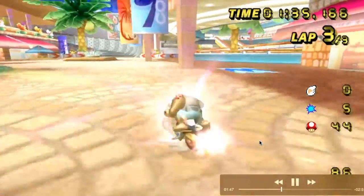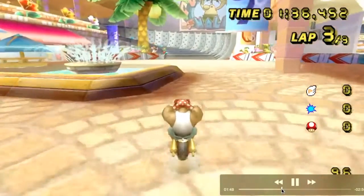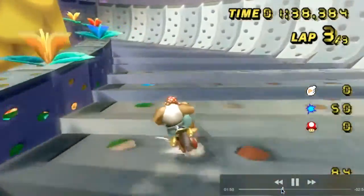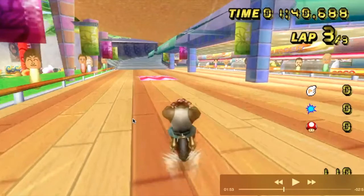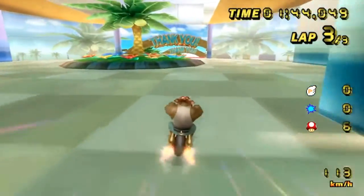And then he gets a good planter trick here. Did he really turn again? Yeah, he did, very, very slightly. The finish of this run is very strong. Except for this turn is wide, but it's lap 3, he's nervous, he gets past. Over here, perfect angle going into the next turn.